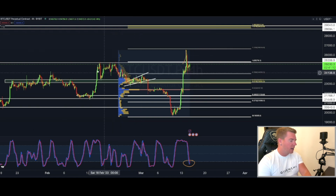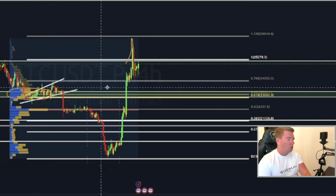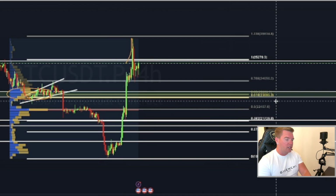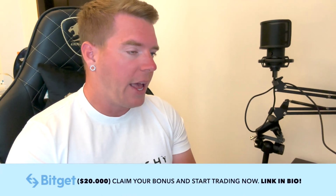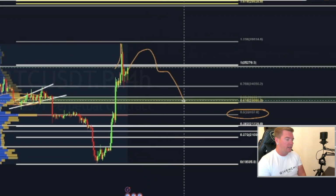So then the next area of interest on the volume profile fixed here in that range would be exactly around the golden pocket at $23,270, and under that the next area of interest would be the 0.5, $22,400. So based on the higher time frames, the chances are pretty high that we maybe come up here and then roll over and where we see potentially a blow off top.